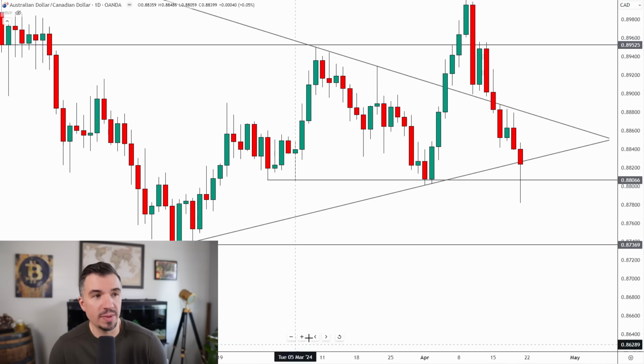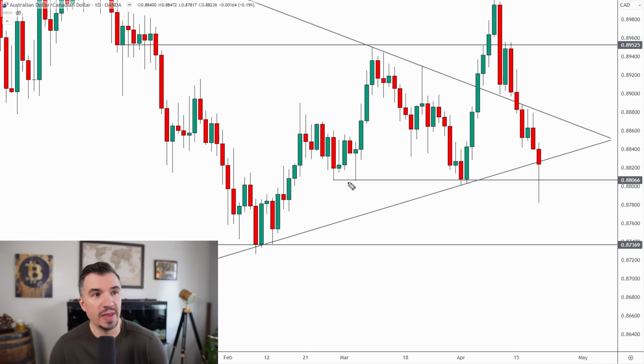You also have to be careful because we do have these lows back here, which we saw the market wick below, but this is going to be support for the week ahead as well. So it's going to take a sustained break below that trend line to expose this level down here. It's then going to take a sustained break below this to expose these lows around 0.8735. But I do still like this market lower though, following those two failed breakouts.